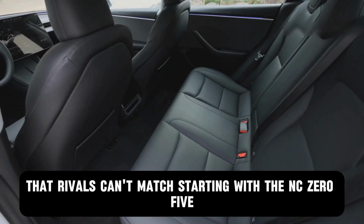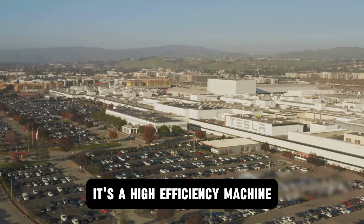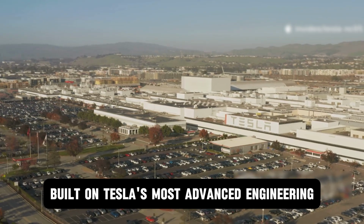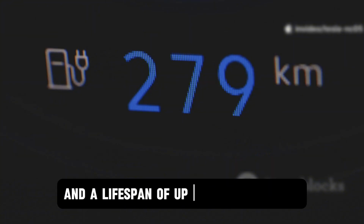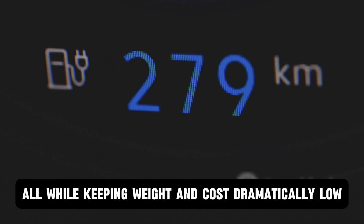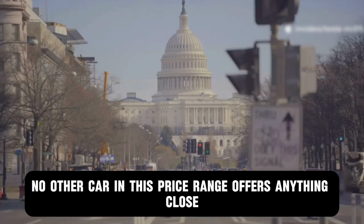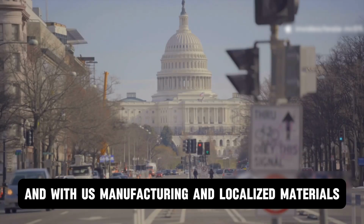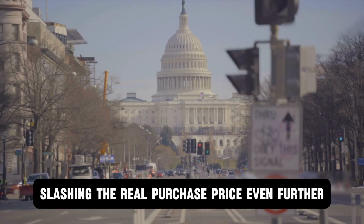Starting with the NC05 at its core, this isn't a stripped-down budget model, it's a high-efficiency machine built on Tesla's most advanced engineering. The NC05 gives it 300 miles of range, 10-minute charging, and a lifespan of up to 2 million miles, all while keeping weight and cost dramatically low. No other car in this price range offers anything close, and with US manufacturing and localized materials, the Model 2 will qualify for full government incentives, slashing the real purchase price even further.